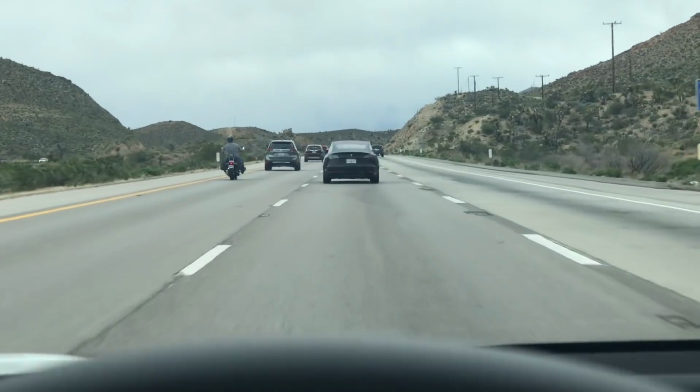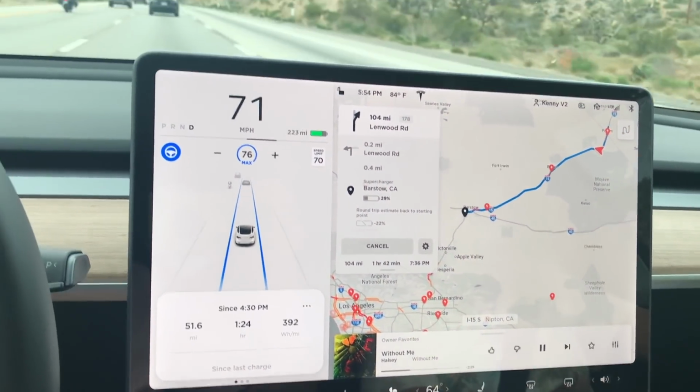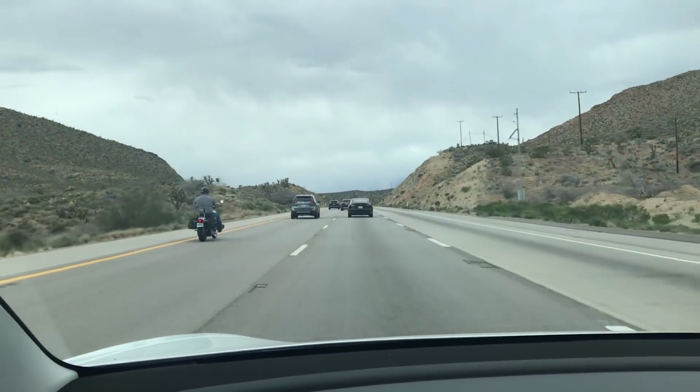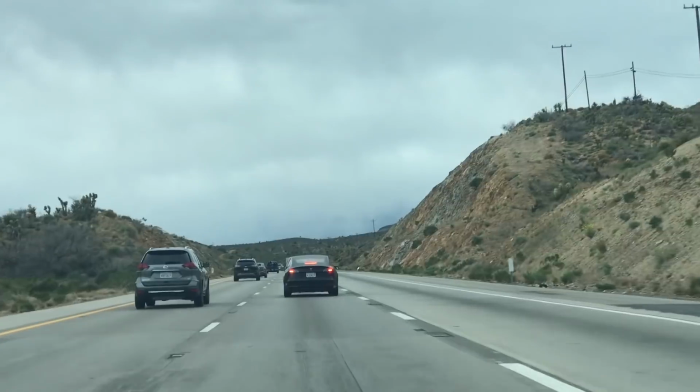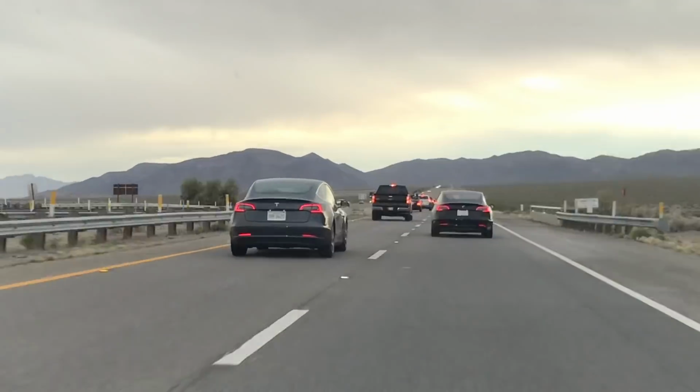And my brother is right ahead of me. That's a mid-range. We're planning to stop just once actually, because we already start off with a full charge. So our stop is gonna be in Barstow this time. And that's about, I believe, 170 miles away from Las Vegas.